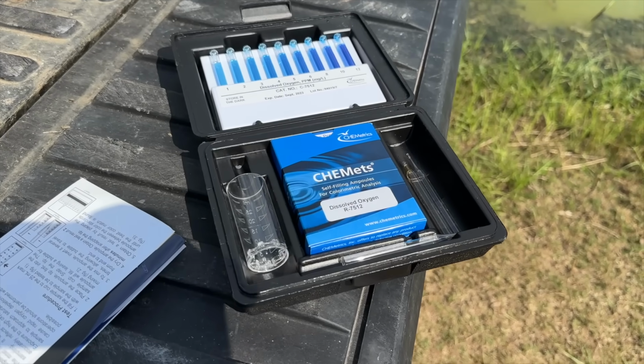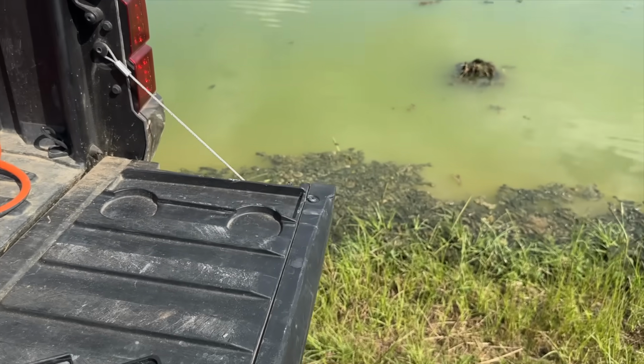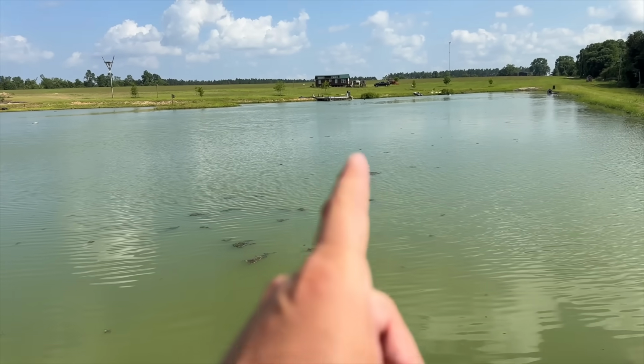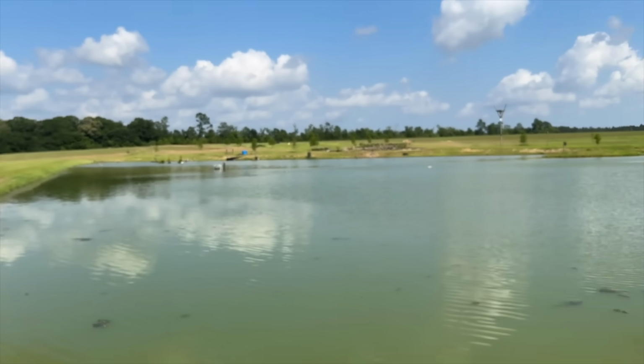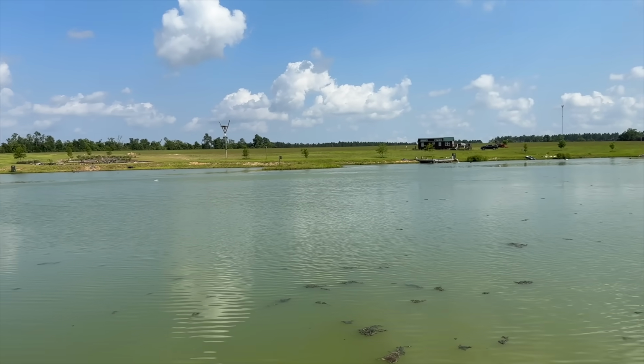Alright, so we're going to test out the dissolved oxygen, and I want to do it in a couple different places around the pond. So I wanted to kind of get as far away from the well and the aeration that I've got going on. Take one right here in the deep end, one in the shallow end over there, and then one right there where we're aerating the water.